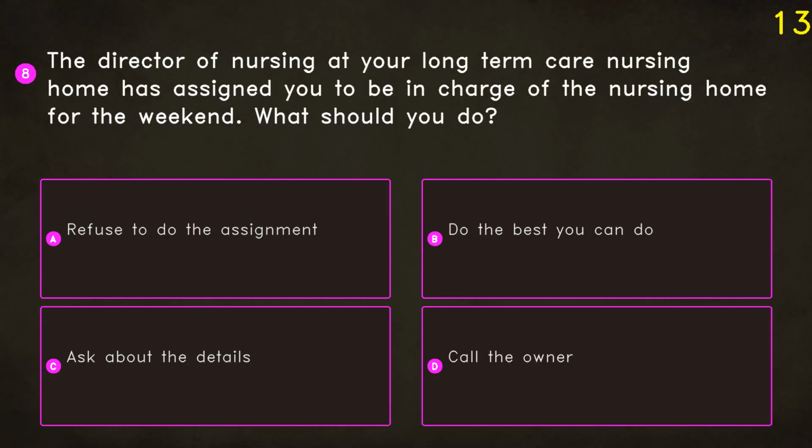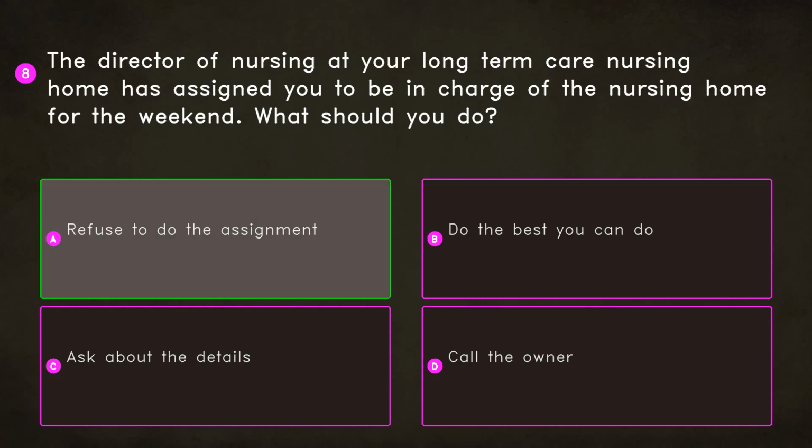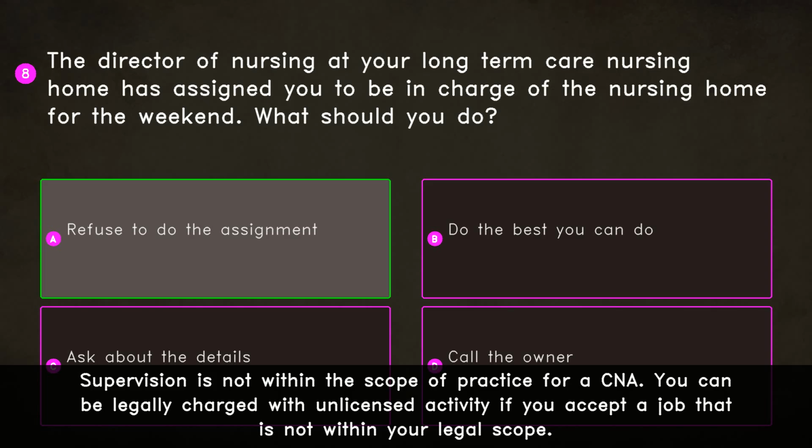Question 8. The director of nursing at your long-term care nursing home has assigned you to be in charge of the nursing home for the weekend. What should you do? A. Refuse to do the assignment. B. Do the best you can do. C. Ask about the details. D. Call the owner. The correct answer is refuse to do the assignment. Supervision is not within the scope of practice for a CNA. You can be legally charged with unlicensed activity if you accept a job that is not within your legal scope.